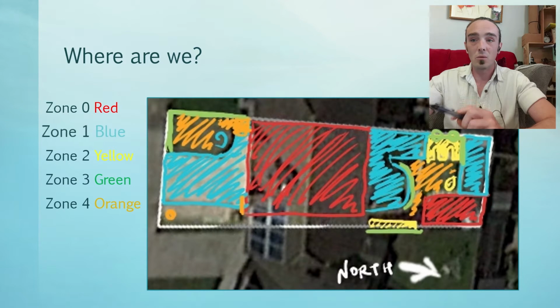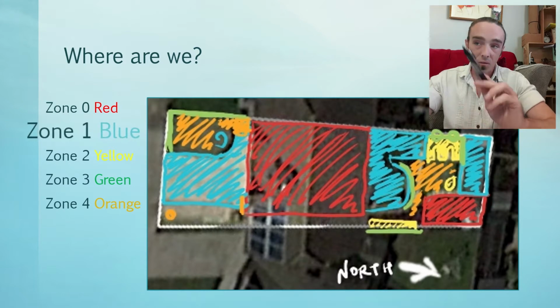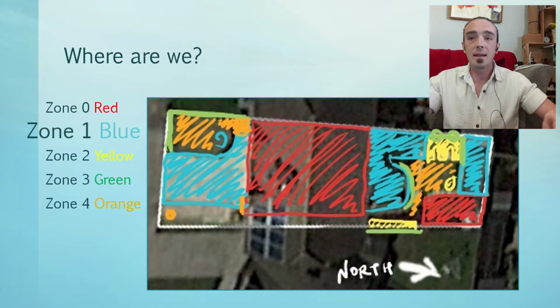So, where on the plan are we? We're going to be in zone 1, which is the blue area. So it's the area around my driveway. It's where I put my herb spiral. It's the deck at the back of the house and the pond. And it's also my shed. But we won't really talk about the potting shed for the moment.